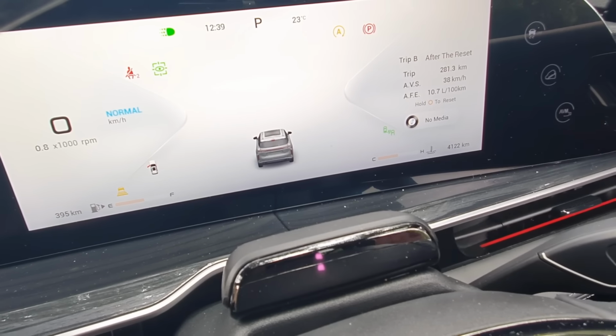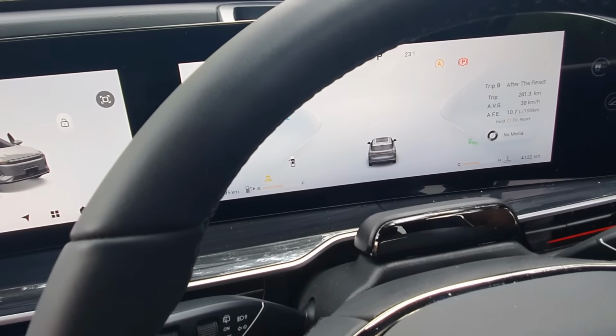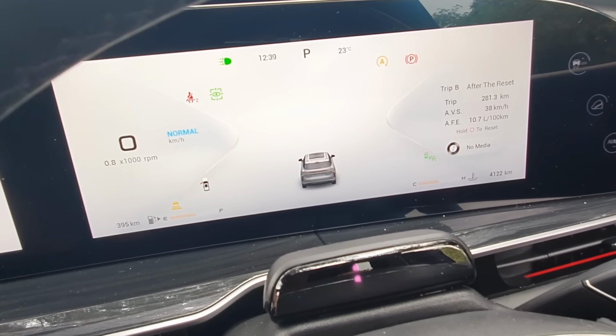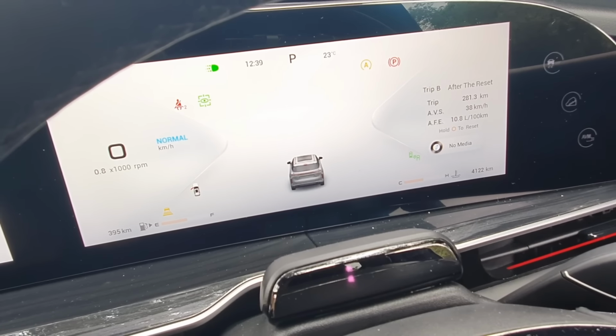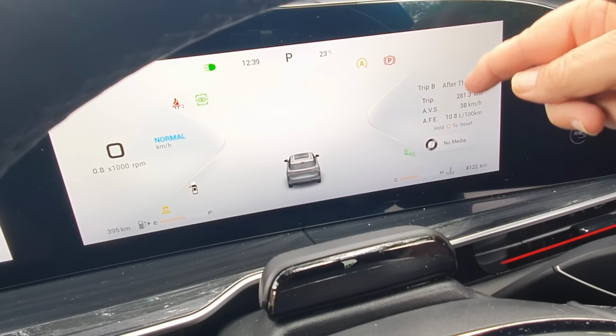Jumping in behind the wheel, you've obviously got the twin screens under one piece of glass, as has become expected on, can I call it, upmarket cars these days. Now, the only elephant in the room, and this applies to so many of the Chinese brands, of course, is that little bit of info there.